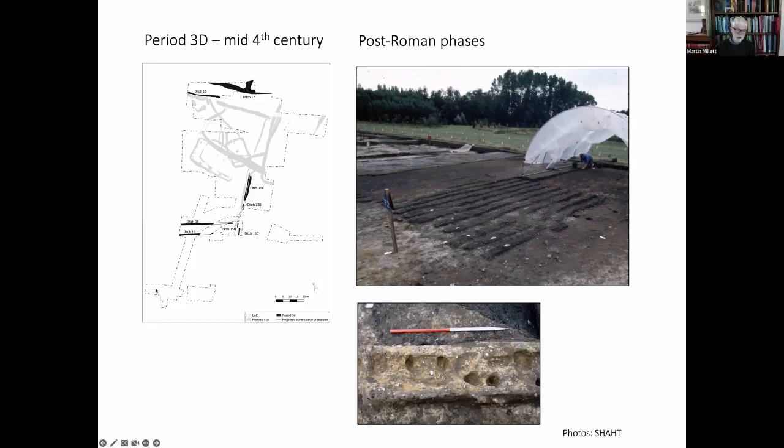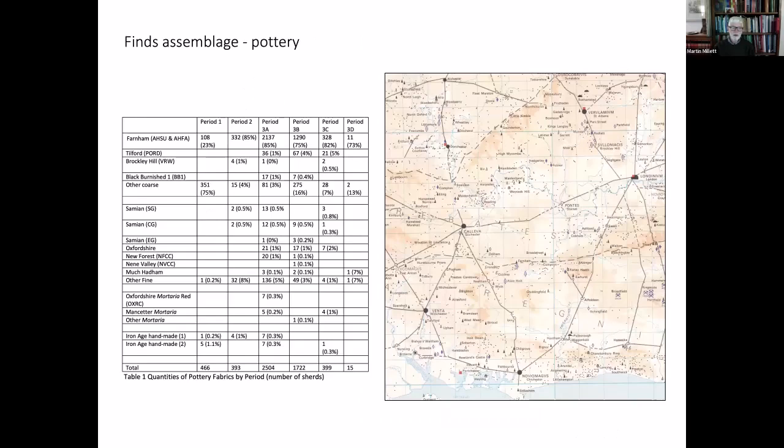And it's also worth saying at this stage that further ditches and other features right down in the southern part of the excavated area here are also undoubtedly 17th century or later on the basis of the pottery. So what do the finds from the site show us?